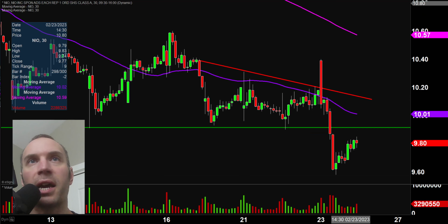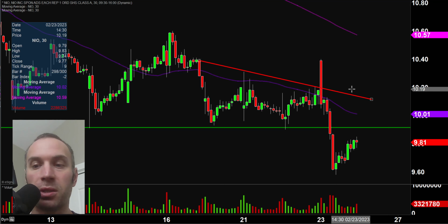Next one here, NIO, not a good day at all. Not necessarily because of how nasty a day it was. I mean, to think about it, this thing gapped up here and then just had a brutal day. But what makes it that much more brutal is it actually came down to that green line, which I've talked about in the past, and has now broken down through it. So from a technical point of view, just a rough day.